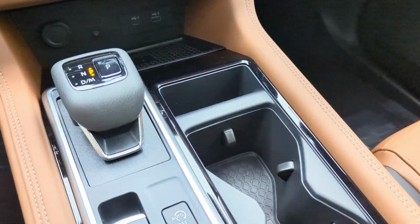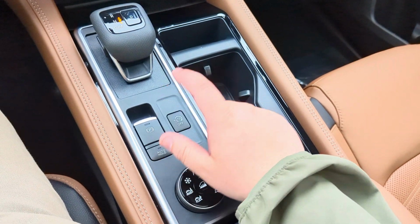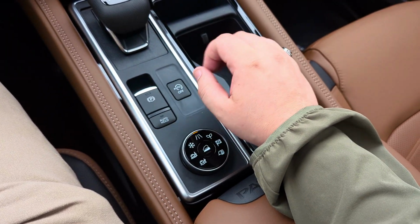We just talked about the shifter. You got your cup holders here, a little extra storage, electronic parking brake and auto hold, great features. If you do not like the idle start stop, you can turn that off by pressing this button. You have to do it every time you start the car though, just as a heads up.